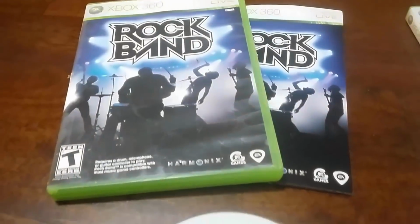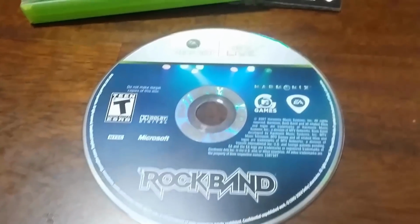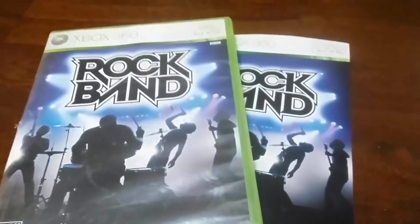And here's that 3-pack, it's just rhythm games. The first one here is Rock Band. Now I don't want this game, so I'll probably either just donate it back or just give it to anybody who wants it. With these bags, they're a good deal, but there's no separating, so whatever's in there is what you get for the set price.